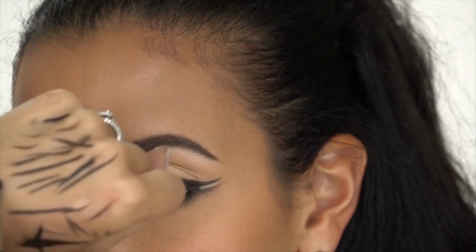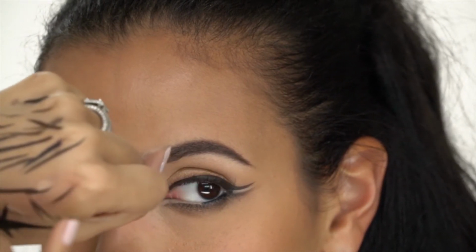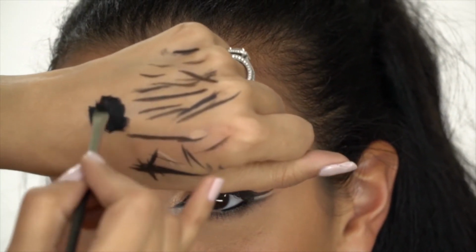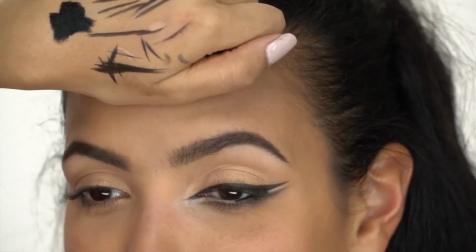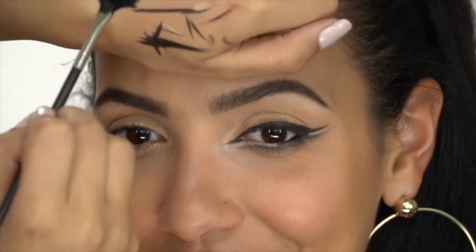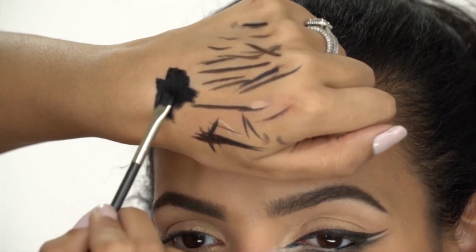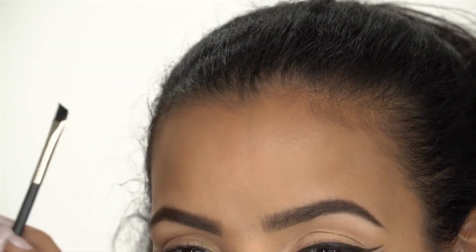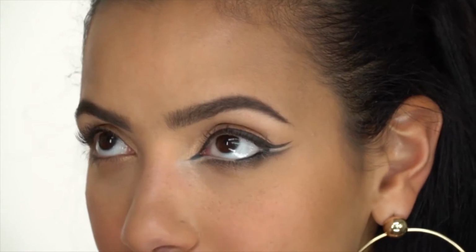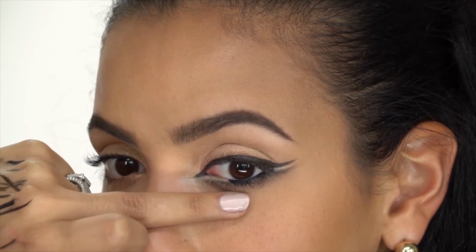So I'm picking some up, I'm putting some on the back of my hand, and I'm just going to mix it, smooth it out a little bit. Keep in mind, I want you guys to see, I'm just going to rest my hand on your head. Look at how I'm sharpening the brush. I'm sharpening the brush as if it's a knife, and I'm getting a nice sharp little blade going on here. So now I'm ready to actually apply on her. I'm going to go in and see how black that is. It's insane how black that is. Wow. Yeah, it's crazy.